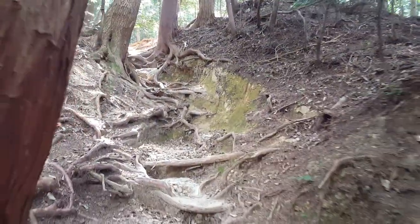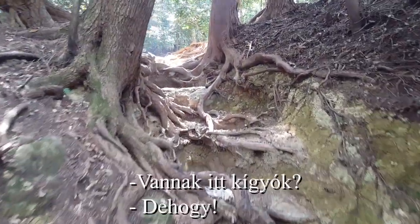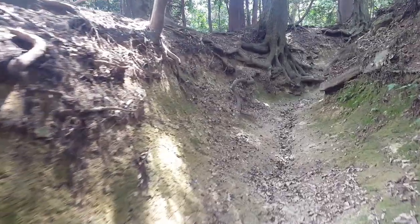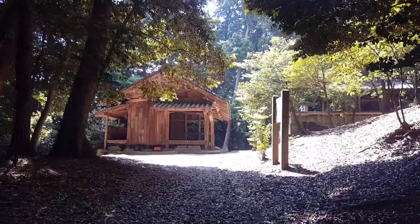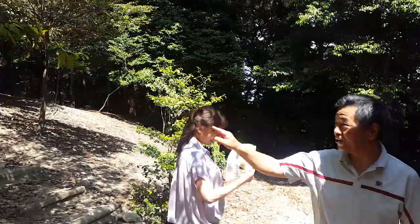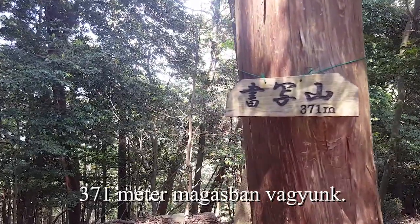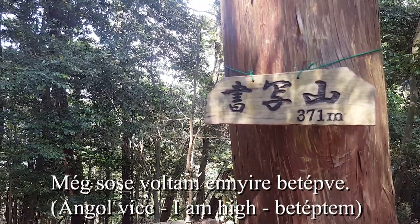Wow. They didn't make it easy to come there. Are there snakes around? No. You sure? I really hope it's worth it. Almost there. Okay. Arigato gozaimashita. We are 371 meters high now. I've never been this high before.